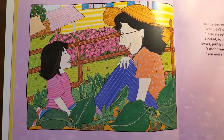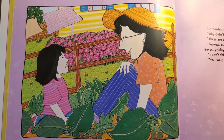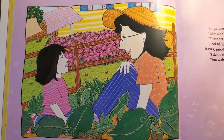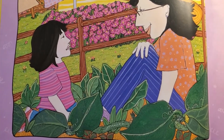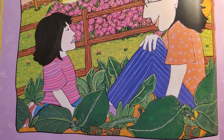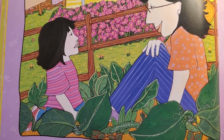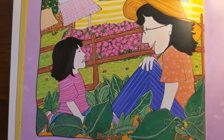"Why didn't we grow flowers?" I asked again. "These are better than flowers," Mom said again. I looked, but only saw black, purple, green vines, fuzzy wrinkled leaves, prickly stems, and only a few little yellow flowers. "I don't think so," I said. "You wait and see," my mom told me.